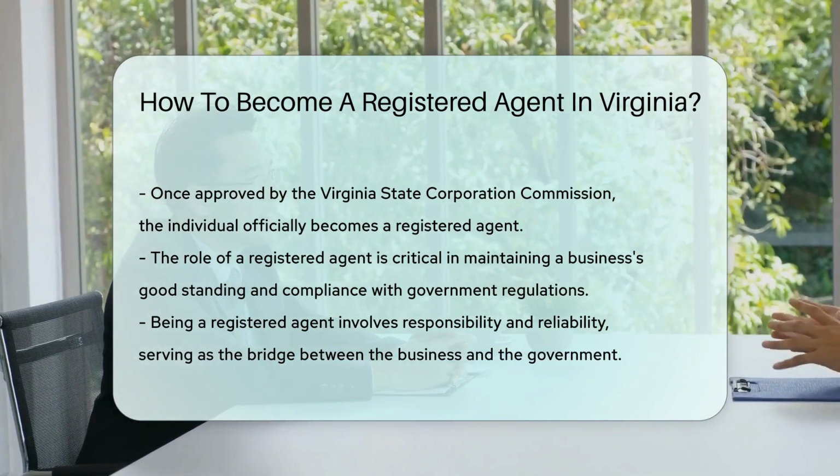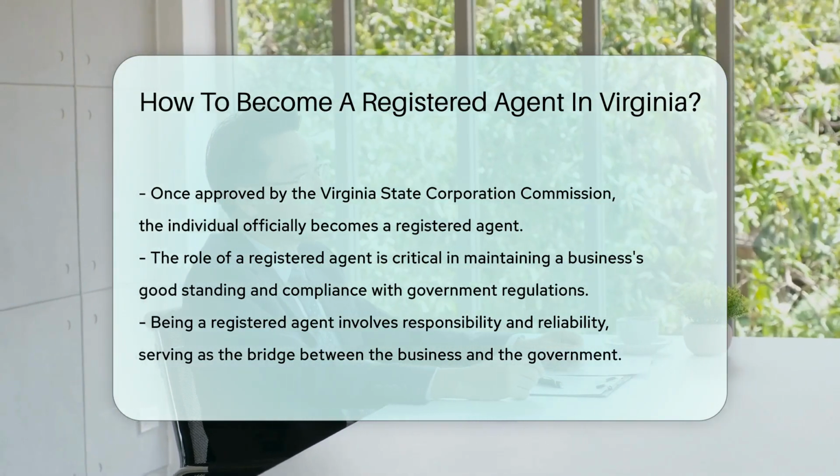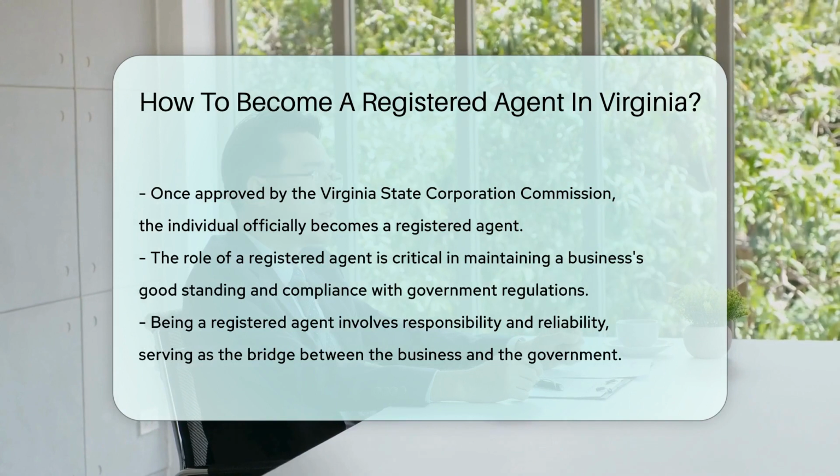Remember, being a registered agent is not just about getting mail. It's about safeguarding a business's good standing. You're the unsung hero in the corporate world.